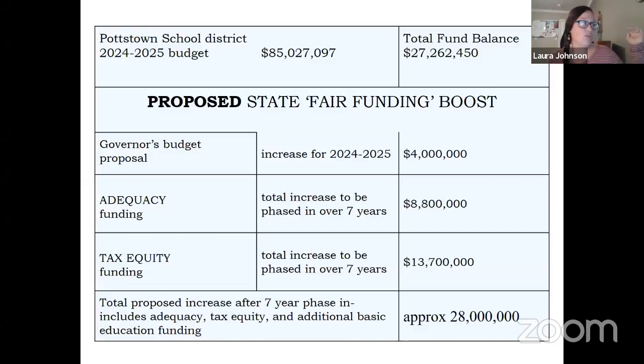Then over the last line, total proposed increase after the 7-year phase-in. Again, a 7-year phase-in of what the Basic Ed Funding Commission proposed, almost assuming that each governor and legislature would actually follow through on building on that. We would end up with approximately 28 million more in 7 years, every year. So that's a lot of money. Even the small amount of money we've gotten has been really important and impactful for our students, but this would be huge. But it's a proposal. Some of that money is for the tax equity, some of it is for the adequacy, and some of it is just for general basic education funding that goes through the formula to every single district, whereas the other two portions are more directed at certain districts.